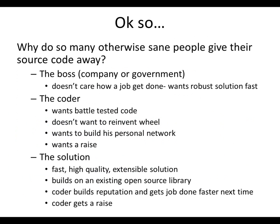So why do people give away valuable code? I just want to touch on this for a moment because I think it's really important for understanding the importance of open source software. So in a very core scenario, the boss of the company, it's a software company, it's a health company, it's a whatever company, they have IT needs and they need to get a job done quickly and it needs to be robust. The developer and the boss doesn't care how it's done. The developer wants to do well and get a raise. So the coder, the developer, goes out, finds the closest thing he can find in the open source world, customizes it or uses it as is or builds a wrapper around it, and bingo, in a very short time, the coder has delivered a solution, just one guy.